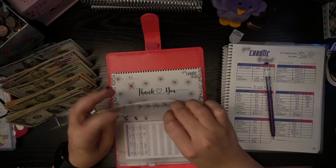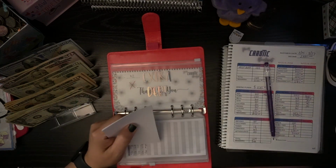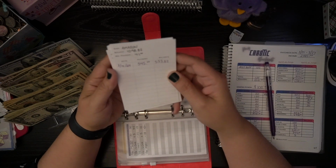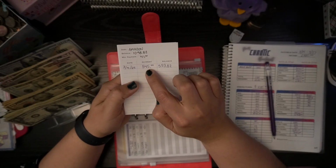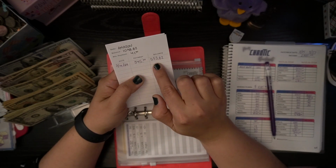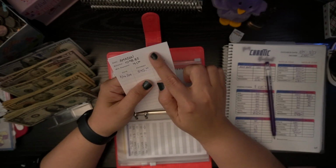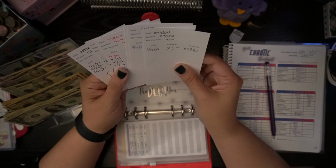$50. And you can see this is empty. Oh, I'm thinking about getting rid of this. I don't need this anymore. You'll see that it's empty because I did make my payment to Amazon, and I made a payment of $545, and this is the balance, of course, before interest, so it's gonna go back up. But I'll put in the new balance once it's there, so I'll keep track of whatever it is that we're paying. But I am so excited.